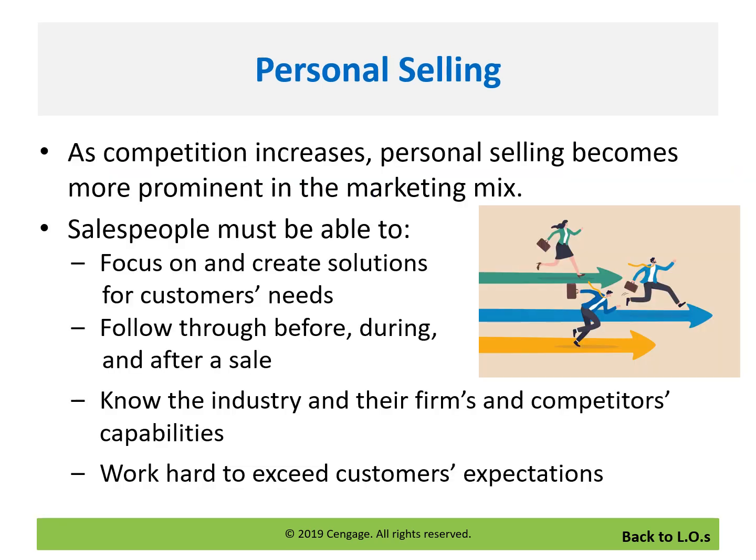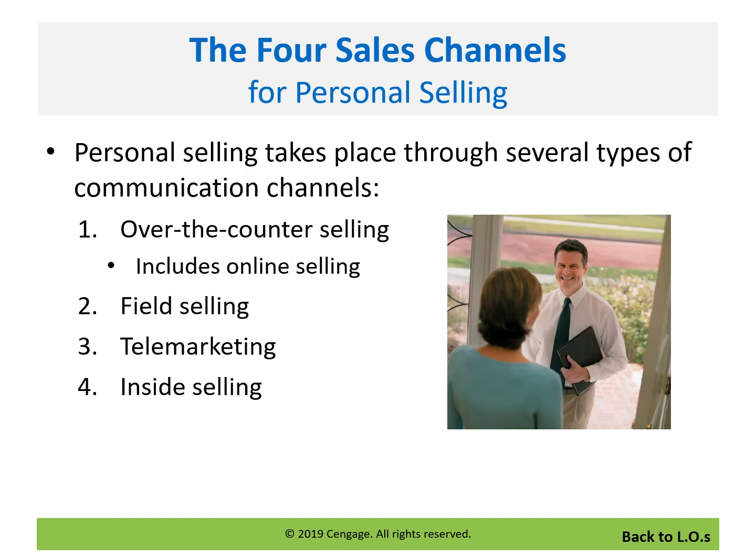As competition increases, personal selling becomes more prominent in the marketing mix. Salespeople must be able to focus on and create solutions for customers' needs, follow through before, during, and after a sale, know the industry and their firms' and competitors' capabilities, and work hard to exceed customers' expectations.